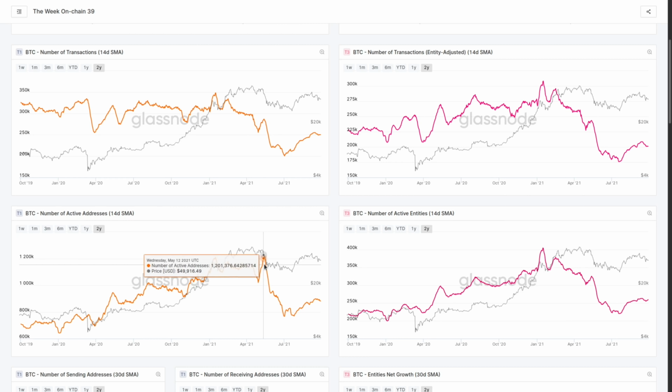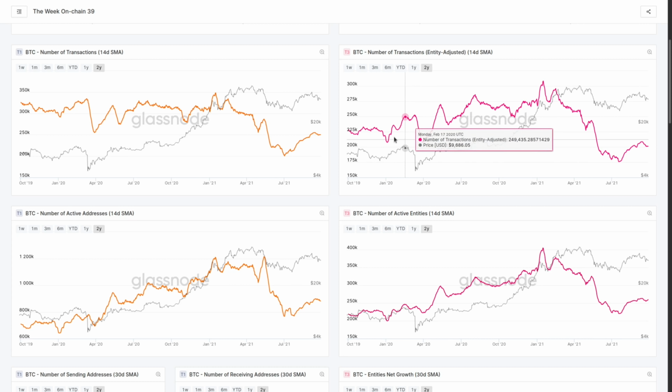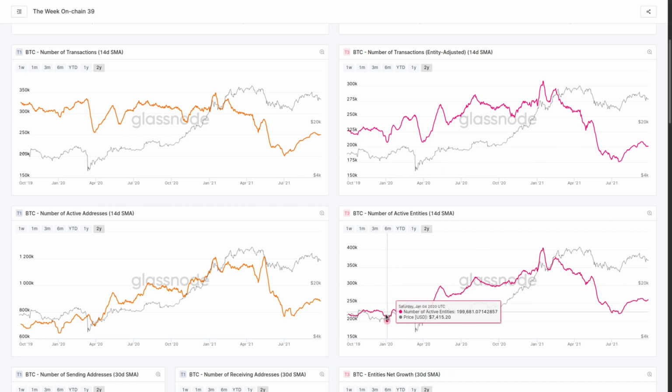We then started to plateau. We had our May sell-off, where we lost 50% of value, and we've essentially seen a reduction in the amount of activity that is actually not too dissimilar. If we look at our entity adjusted metrics, the number of transactions is actually lower than the pre-bull phase. The number of active entities is just slightly higher than our pre-bull phase.